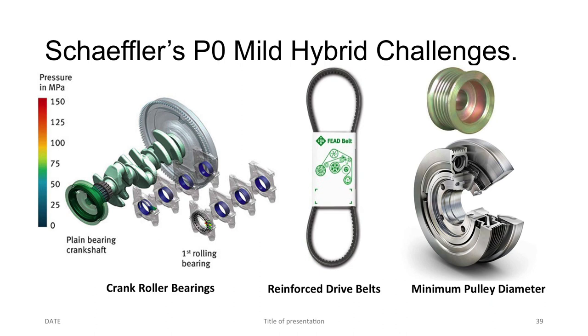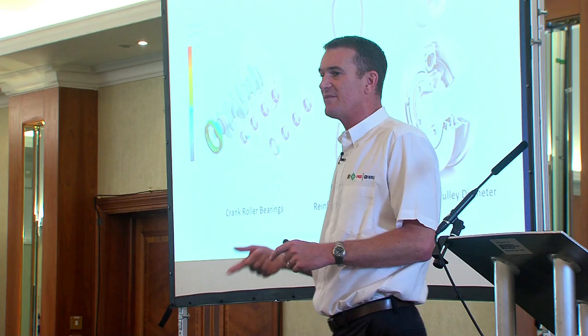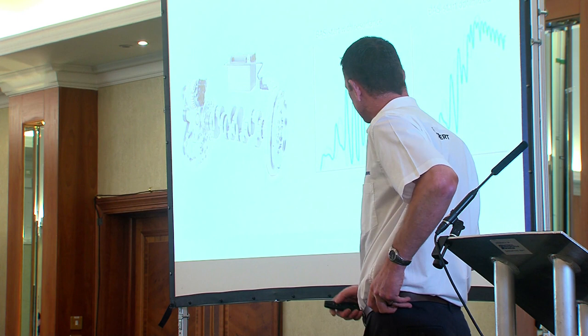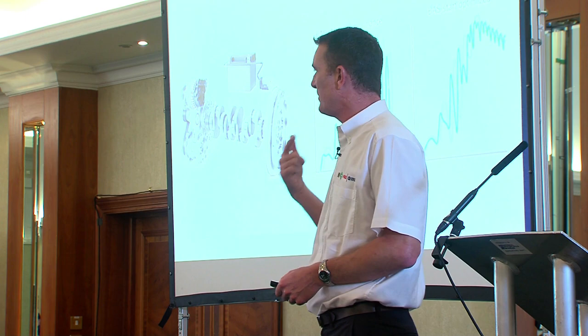Because of belt slippage, we can only go down to a certain size on the pulleys. We can't go any smaller, so there are minimum sizes that we can use for those. The other thing we've got to look at is, when we're using a starter generator system, the amount of pulses that are actually being produced in there.